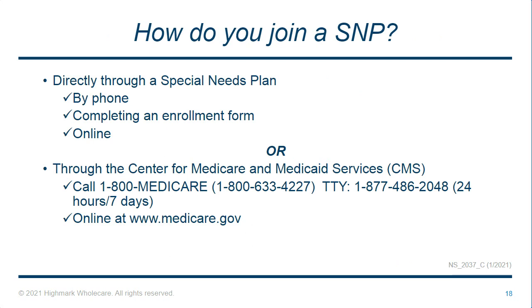How do you join a SNP? Directly through a special needs plan, by phone, completing an enrollment form, or even online, or through the Centers for Medicare and Medicaid Services, known as CMS. You can call 800-MEDICARE, which is 800-633-4227, the TTY line at 877-486-2048, which is available 24 hours a day, 7 days a week, or go online at www.medicare.gov.